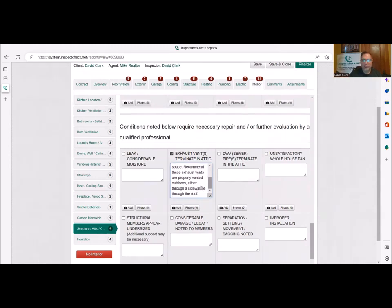And I would tell my client through a sidewall 12 inches below the soffit, and then make sure that soffit's not vented. And if it is and you don't want to change that, then it would go through the roof. So this is the direction our report automatically gives them, and I feel that's good advice. So I hope that helps you out.